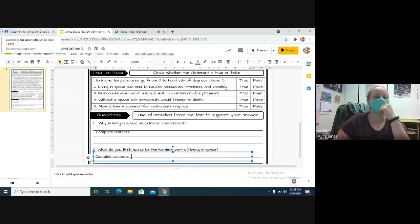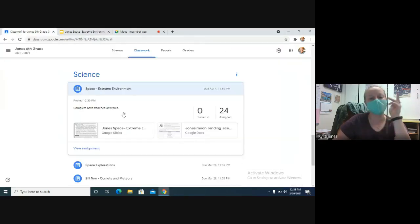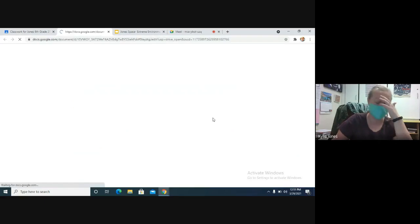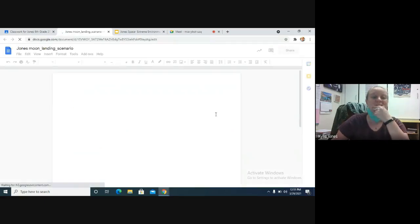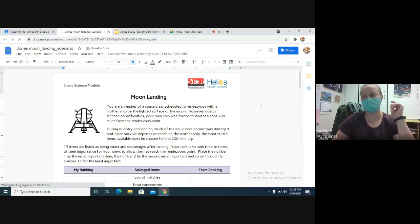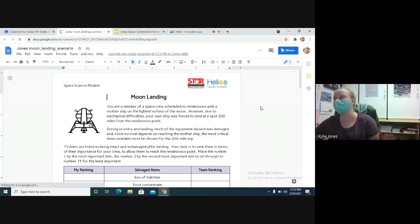Let's go ahead and look at the second part of this assignment. If you did not get to finish the slide, finish it later. This one, the Google Doc, won't take us very long either. So this is called the moon landing scenario. Go ahead and take about 30 seconds and get that opened up, and then we will review what it is.